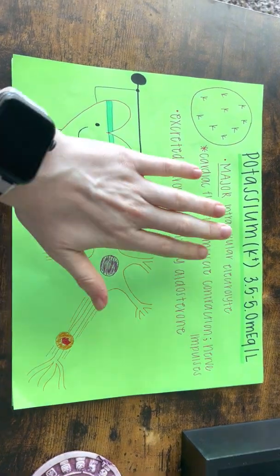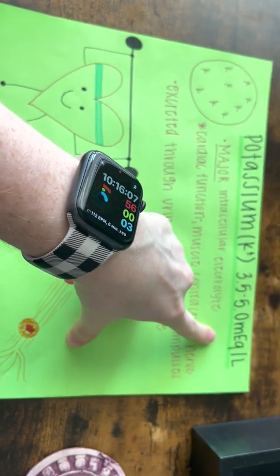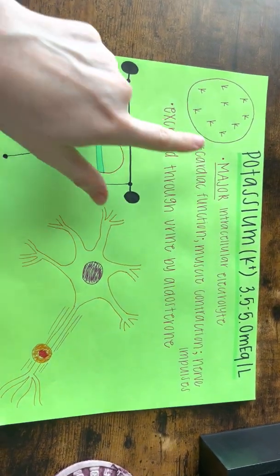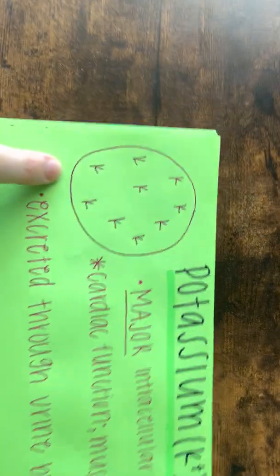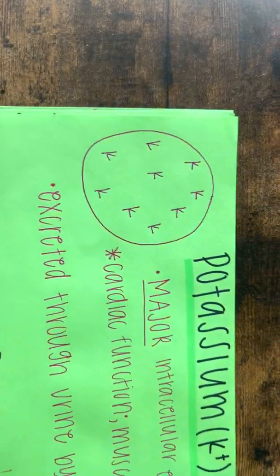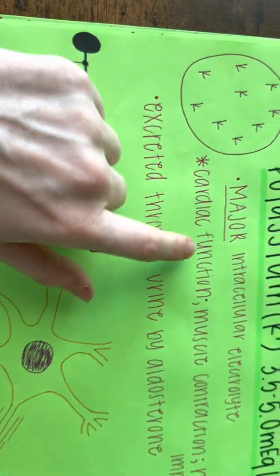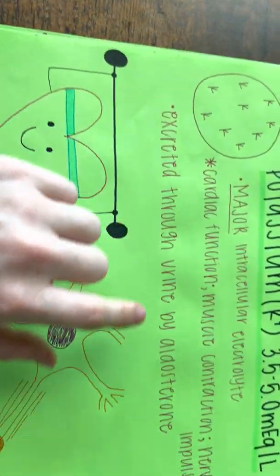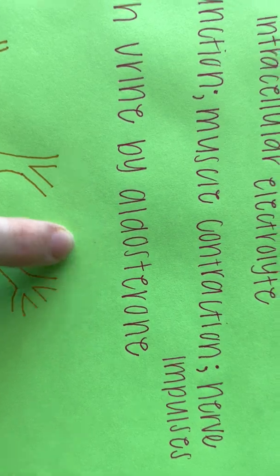Okay, so here we have potassium. The normal level is 3.5 to 5.0 milliequivalents per liter. It is a major intracellular electrolyte, so that's why I have multiple potassium little things inside of a little cell. Its key roles are cardiac function, muscle contraction, and nerve impulses. It is also excreted through the urine by aldosterone, which acts in the kidneys and is stored inside of the adrenal gland.